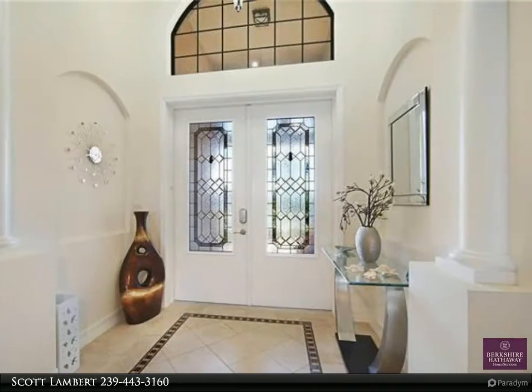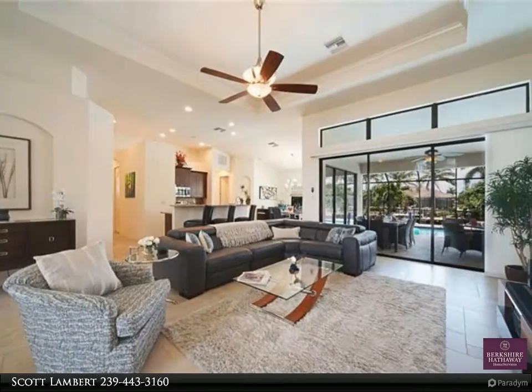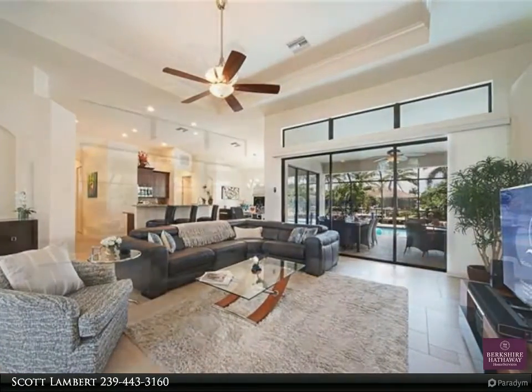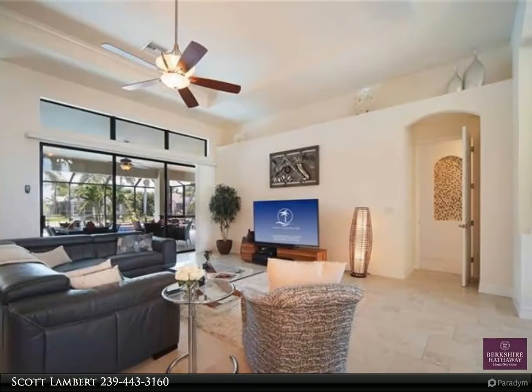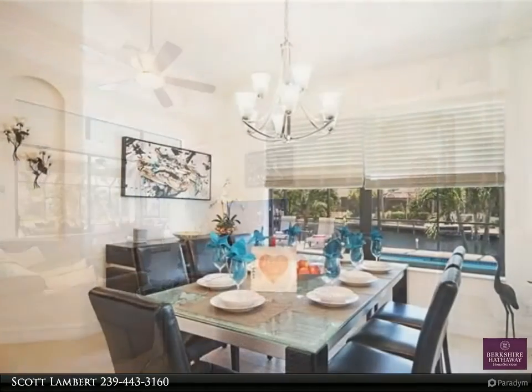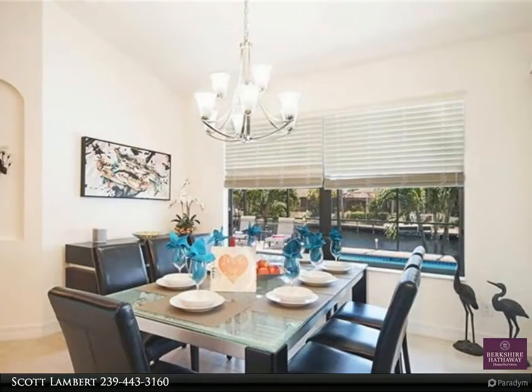Easy access for boating, biking, walking, beaches, golfing, airports, shopping, restaurants, parks, boat ramps, and much more. No HOA dues. All information in the listing is deemed reliable but not guaranteed. It is the responsibility of the buyer or the buyer's agent to verify the information.